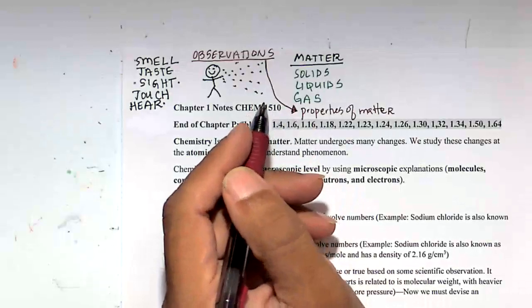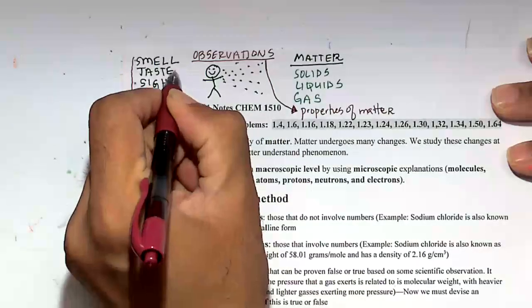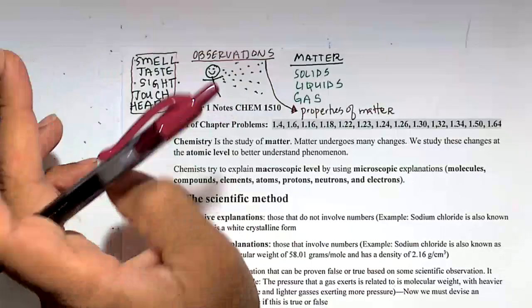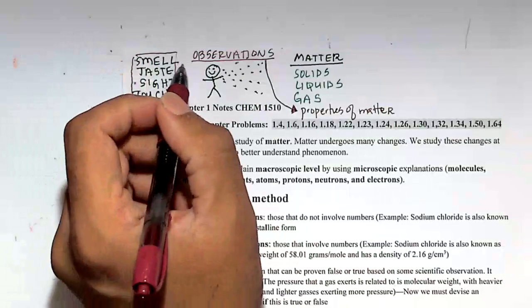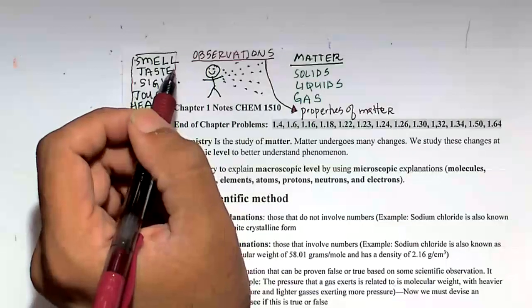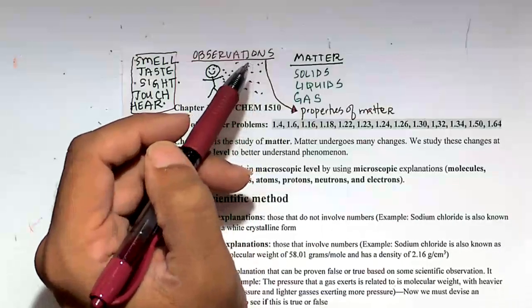This is all done through our observations. This is all done through these five senses. So chemistry, just like biology, maybe more so than biology, you really have to engage. So in the lab, you don't want to taste anything. Again, please don't put anything in your mouth. But you want to try to use these senses when you're observing whatever it is you're observing in the lab.